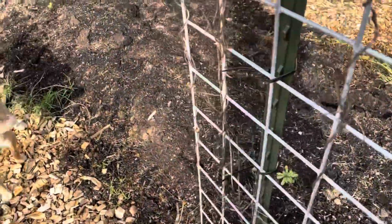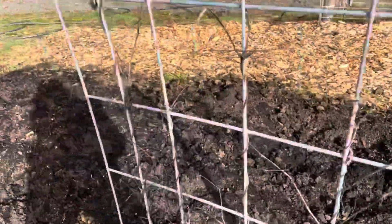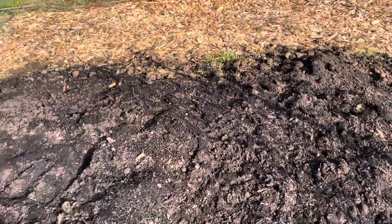So let's see what else. I put some potatoes in here because I had chitted up a bunch of potatoes, which basically just means that you're letting them grow little sprouts off the top.